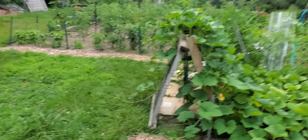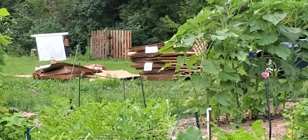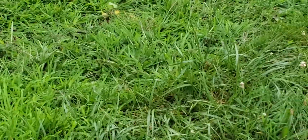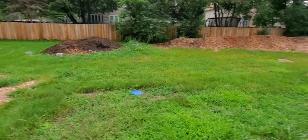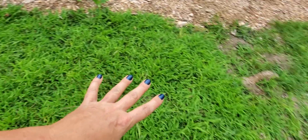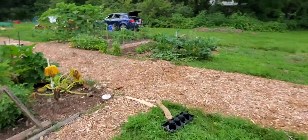After we sod cut all of this, you see we have a stockpile right here of cardboard that we got from a local business in West Chicago. We will lay that cardboard in here so that we can put that manure on top of it. That's what the plan is. Then this big L-shaped space will be for the fall garden, and that as well, so we will be able to put the brassicas and stuff in there.